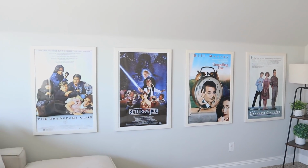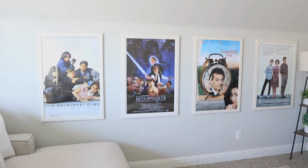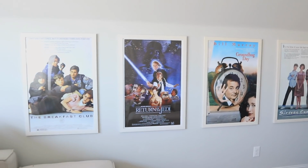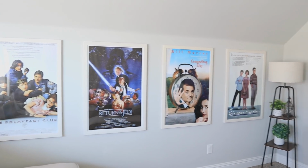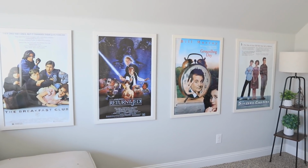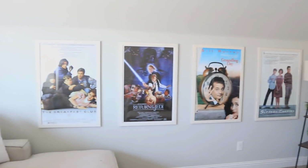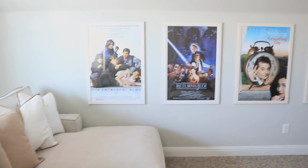And I do switch them out, not only seasonally, but I'll do it for holidays as well. So you can see I have Groundhog Day, so I always put this poster out around February because that's when the movie is about. So I try to pick movies that I feel are seasonal, even though Breakfast Club and 16 Candles are more fall because it's when school starts, but there it is. I will be switching them out again really soon.